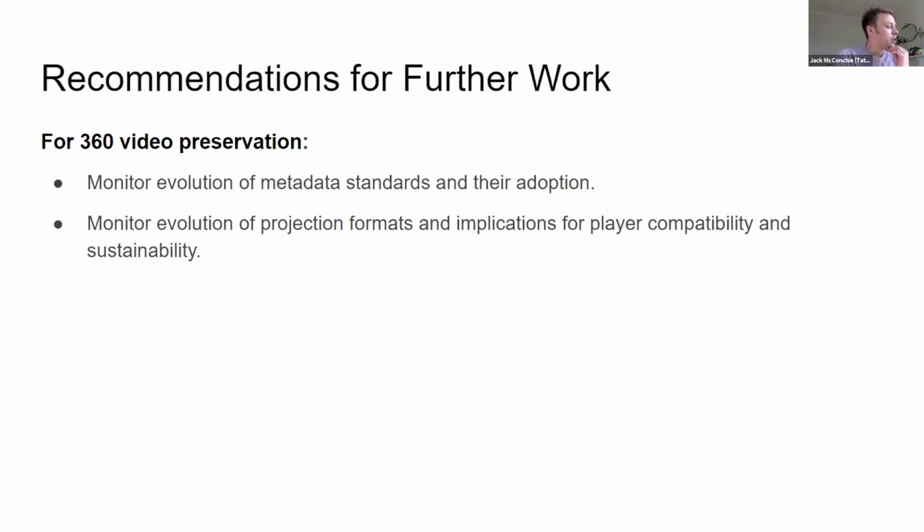The evolution of projection types is very interesting. At the moment, they're being driven by online platforms such as Facebook and YouTube at a considerable rate. And whilst they're driving for streaming efficiency, because of the huge file sizes in 360 video, I think it's likely that we'll see those efficiency techniques filter into file playback within the gallery. All of this is explored in a lot more detail in our white paper.